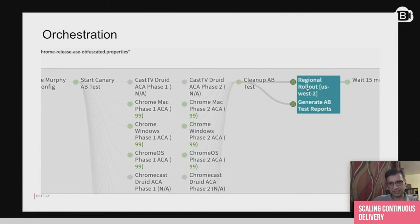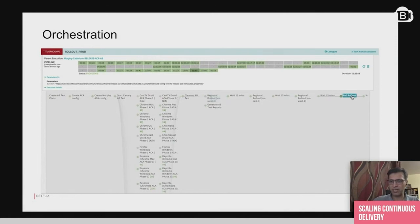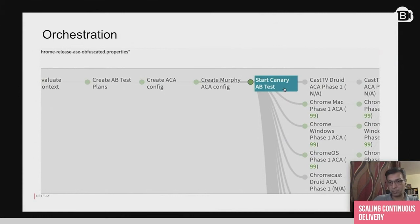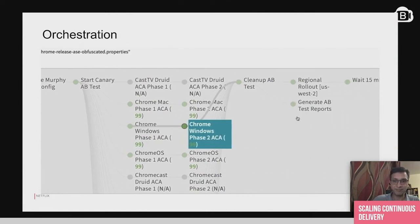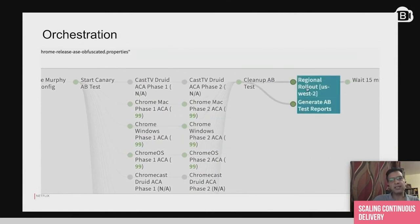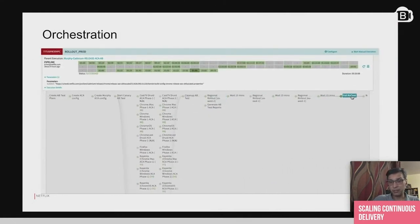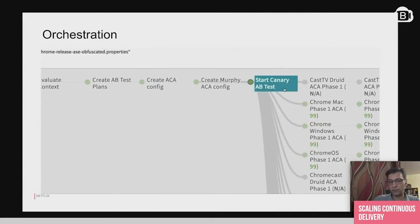Since we have connected client canaries to our A/B test system, we can even analyze offline metrics, which can provide another perspective, including, like I mentioned before, removing the frequent streamer bias from the real-time data. This is followed by a regional rollout to protect us from service outages due to any potential increase in load by the new client version.